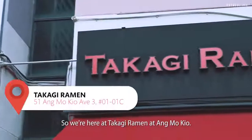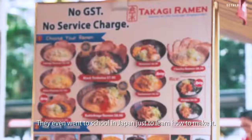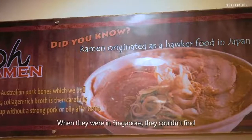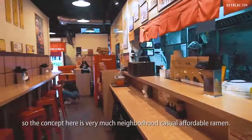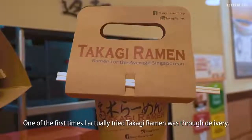So we're here at Takagi Ramen at Ang Mo Kio. The owners of this place just really, really love ramen. They even went to school in Japan just to learn how to make it. Ramen is kind of like the hawker food in Japan. When they were in Singapore, they couldn't find a good, affordable ramen. So the concept here is very much neighborhood, casual, affordable ramen.